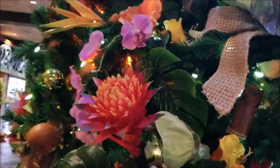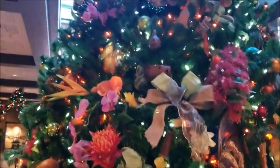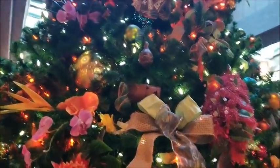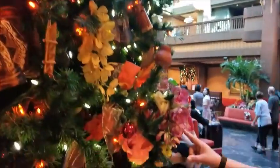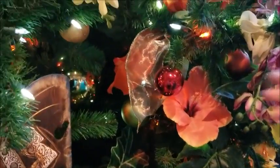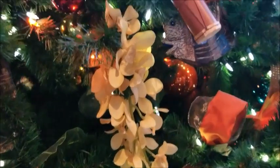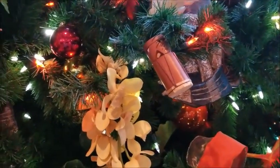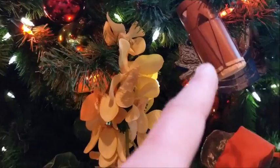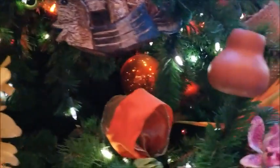And I like all the bright flowers for this resort. The Hawaiian. These are orchids. These are hyacinths. This is the same flowers that they use to make the leis in the Polynesian. I guess they just drummed them up. Get it? Drum them up. Yeah.